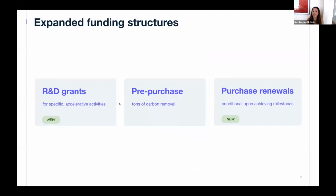As a result, we have adapted our funding structure this year to reflect some of these learnings. Like last year, every project is receiving a standard pre-purchase agreement, but we're also going a bit earlier and providing support to early companies through R&D grants in select cases where a grant can be uniquely accelerative for the project. We're also moving a bit later by attaching renewal purchase agreements that are conditioned on predefined milestones that we worked through to define jointly with each project.